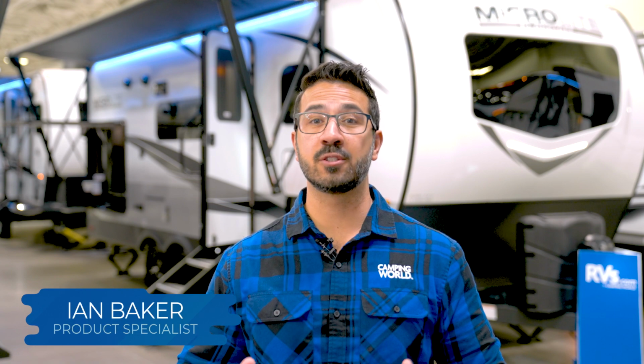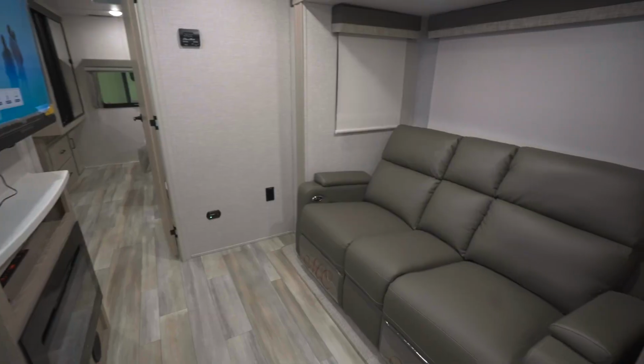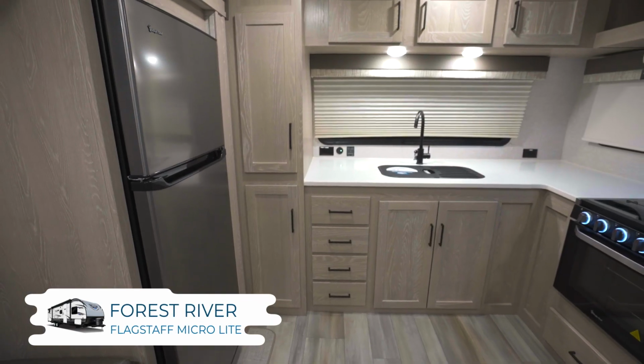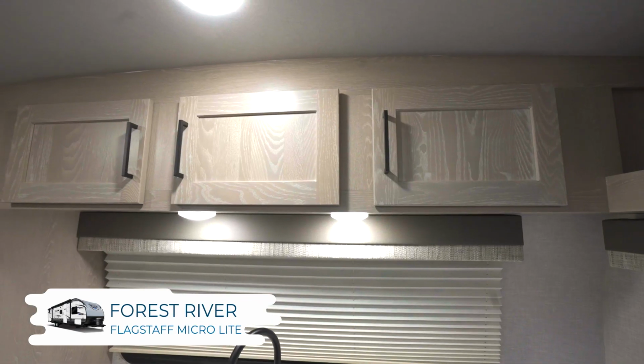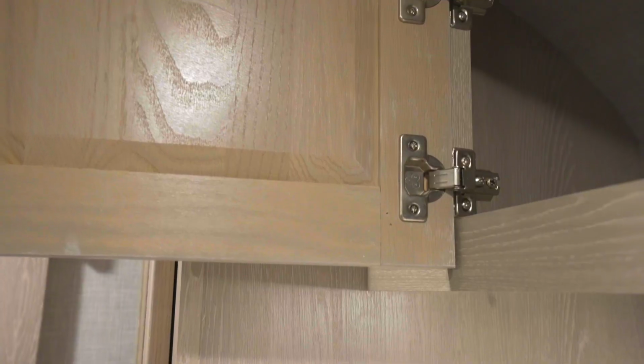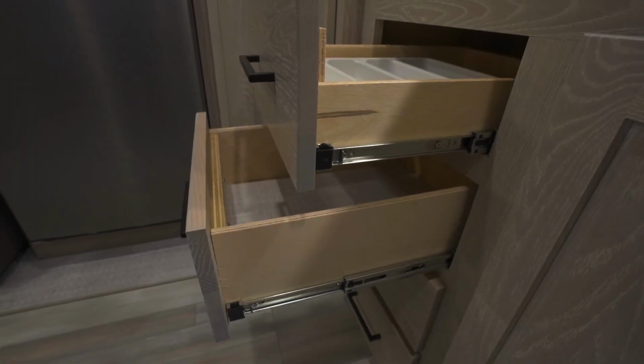When looking for something that is small, lightweight, and full of features, then look no further than the Flagstaff Microlite. As soon as you step inside, you can sense the luxury with a beautiful interior and gorgeous cabinetry. The cabinets are screwed and glued solid wood cabinet doors with hidden hinges, metal drawer glides, and residential hardware.